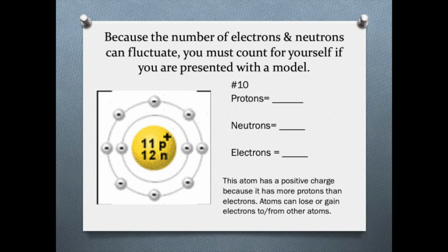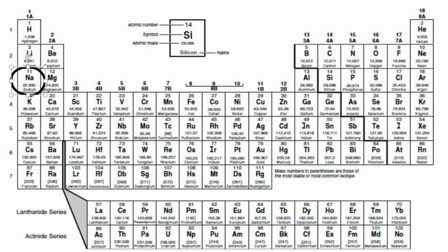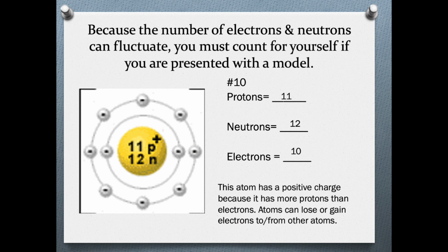Because the number of electrons and neutrons can fluctuate, you must count for yourself if you're presented with the model. So this one has a positive charge because it has more protons than electrons. Remember, atoms can lose and gain electrons to and from other atoms. They also have different numbers of neutrons in nature, so the neutrons don't stay consistent. So for this one, you should have gotten 11 protons, 12 neutrons, and 10 electrons. And the identity was sodium.